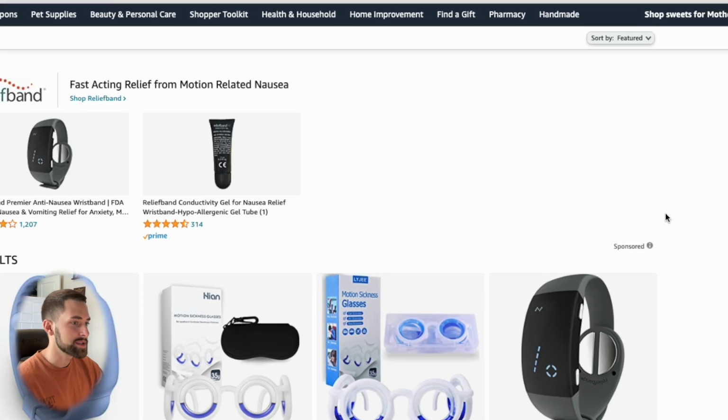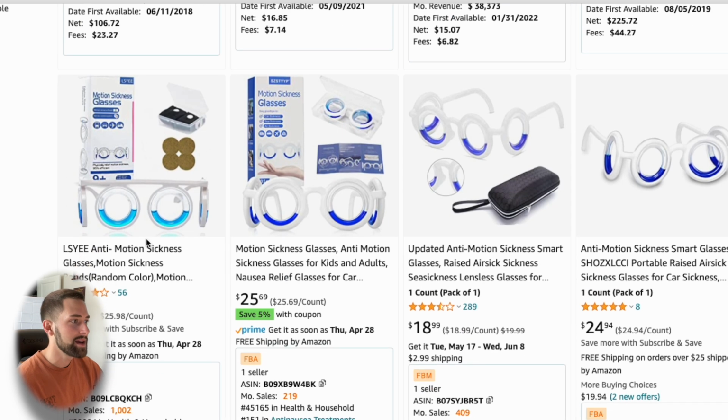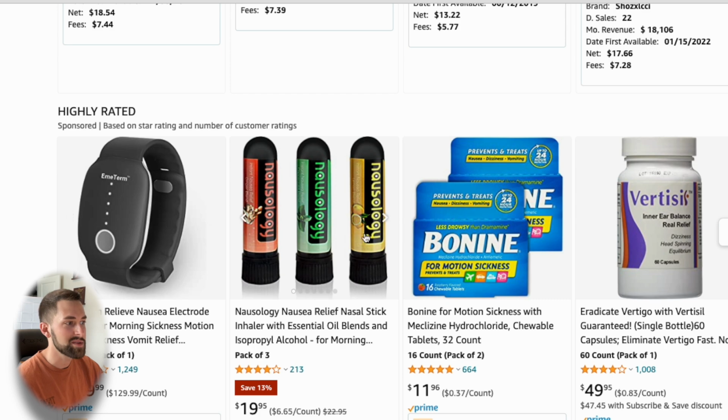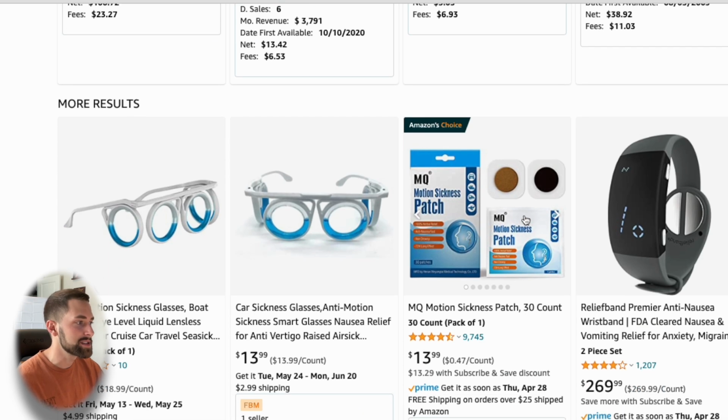Here, I'll show you. If we go down here, we can see that these are the glasses, right? There are 2 listings right here. That makes sense that these are here. Now there's these anti-nausea wristbands. If we scroll down, we can see some more. Looks like there's some type of supplements, some type of medicine that you could take to relieve your motion sickness.